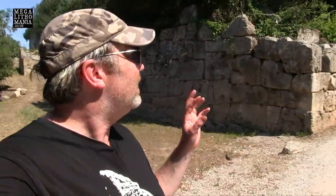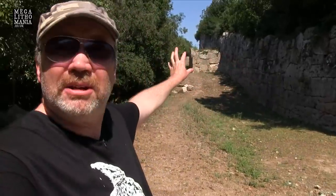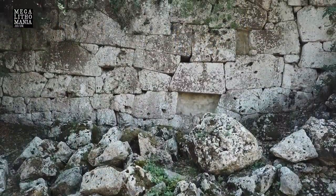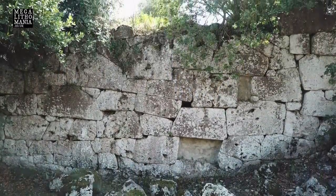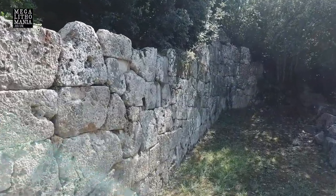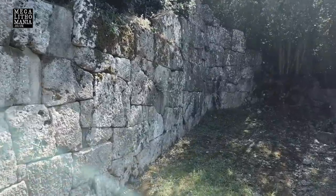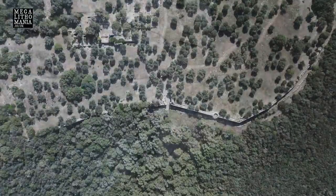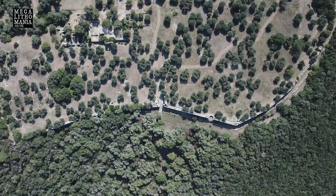got amazing polygonal architecture all around this particular site and going all the way up the hill behind me. So this is the main current entrance to the site. Already we can see massive polygonal blocks forming this outer wall of this huge Cosa site here. It goes all the way up there, and it's about 2.5 kilometers, 1.5 or so miles of this wall all the way around the edge, and there's patches of it inside there as well.